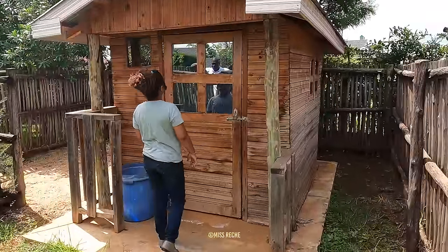This is the main road to town. To which town? Eldoret town. So when we go out that way to our driveway, we turn right over there, and then we turn left and we go all the way to town. So this is basically where our land ends, all the way that way.